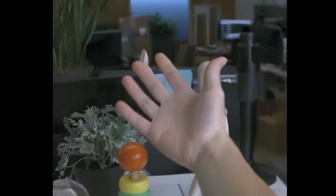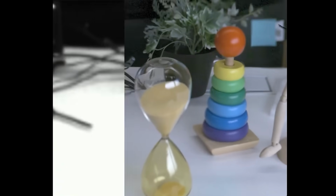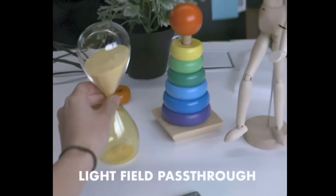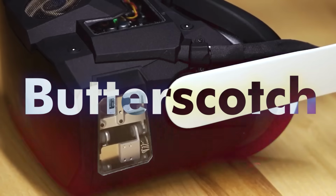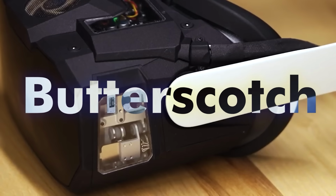And it's almost comical when they switch back to the reprojection-based pass-through as a comparison. It's crystal clear versus, I don't know, a muddy mess. And we'll get back to Flamera's purpose in a moment, but I want to talk about the other prototype, the one that I'm really excited about personally. This is Butterscotch Varifocal, an iteration on something that we talked about a few months ago.